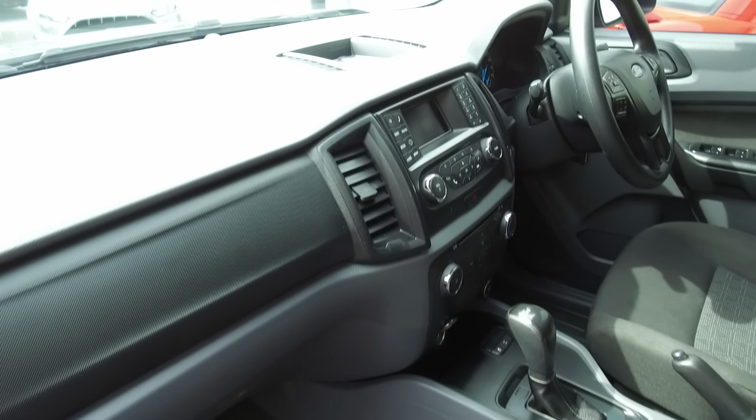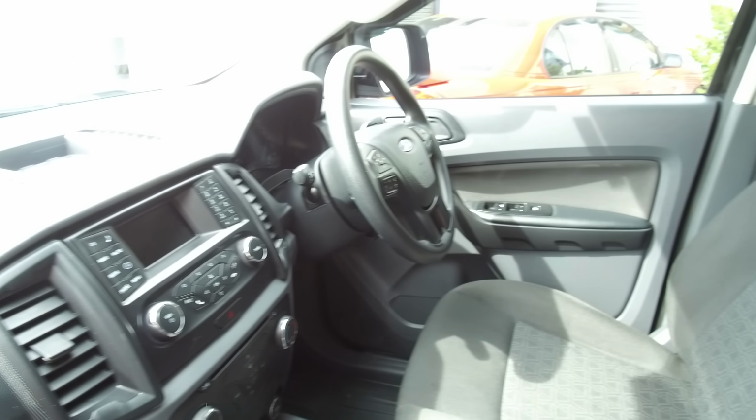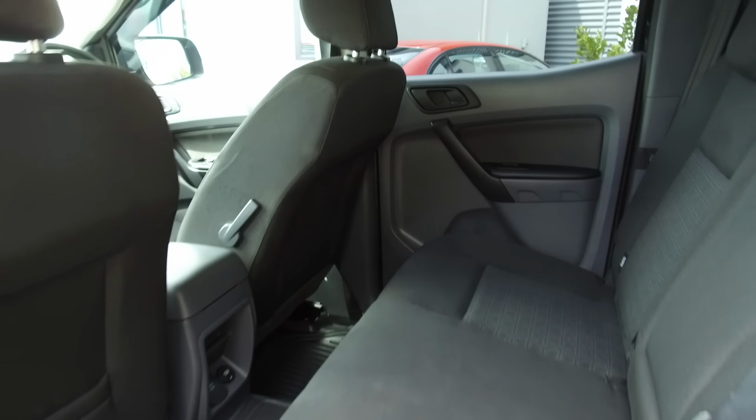Electric windows all round. We've got the 6-speed automatic transmission, which of course is connected to the 3.2-litre common rail turbo diesel engine. Inside and outside the vehicle, as you can see, is in very good condition. Well worth a look at if this is the sort of thing you're after.